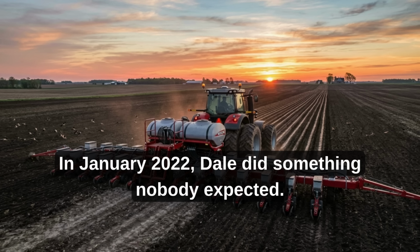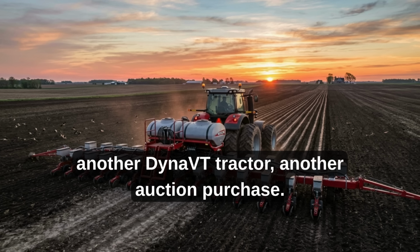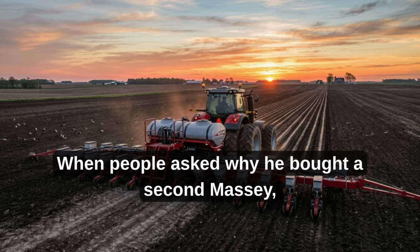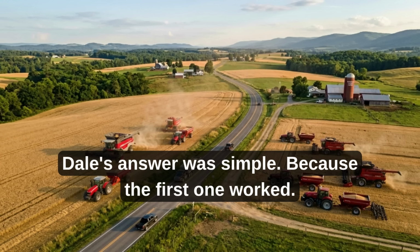In January 2022, Dale did something nobody expected. He bought another Massey Ferguson, a 2014 model 8650, another Dyna-VT tractor, another auction purchase. This time, he paid $102,000. Still a deal, but not as dramatic as the first one. When people asked why he bought a second Massey, Dale's answer was simple. Because the first one worked.